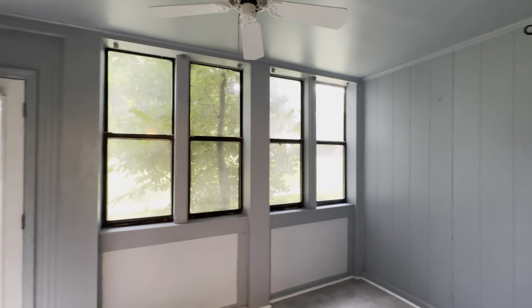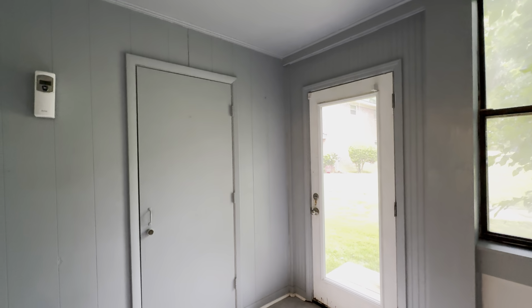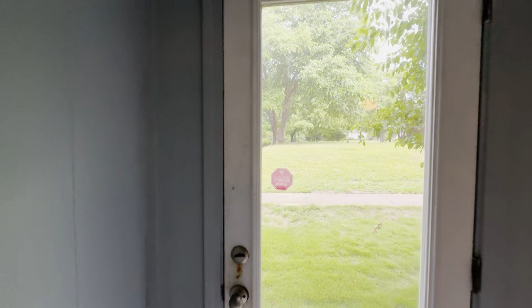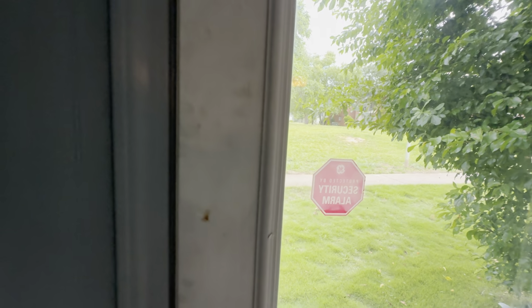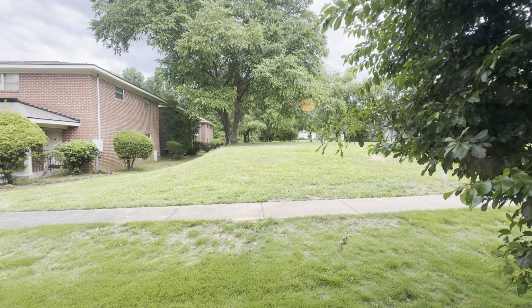So you have an enclosed or sort of a sunroom or an enclosed porch off the back of the home. You have tile flooring in there, a ceiling fan. You have windows that go out to that common area space out back, as well as a storage closet. And then you can see through the glass door here that you have access to, again, that common area space out back.